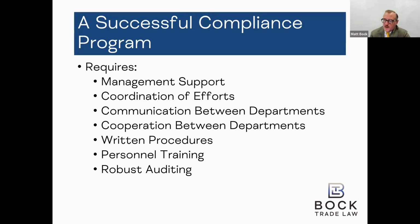A successful compliance program needs management support, meaning you have to get buy-in from management, coordination of efforts, and communication and cooperation between departments. All these procedures should be written down. There needs to be training provided to employees that have a role, responsibility, or function within the export controls area. And all of these programs should include a periodic auditing protocol as well.